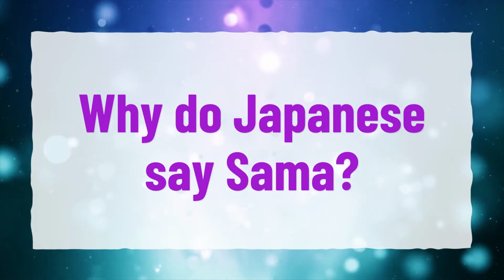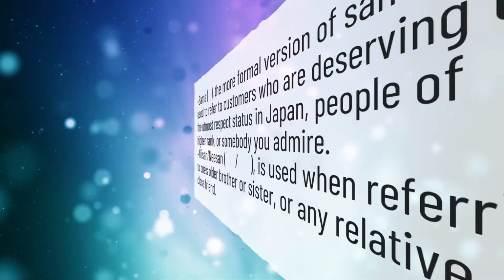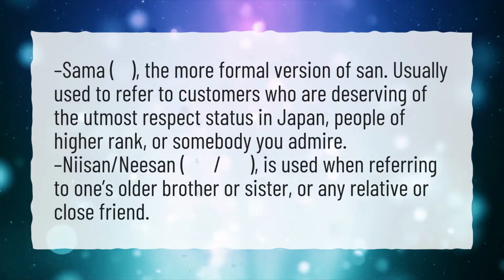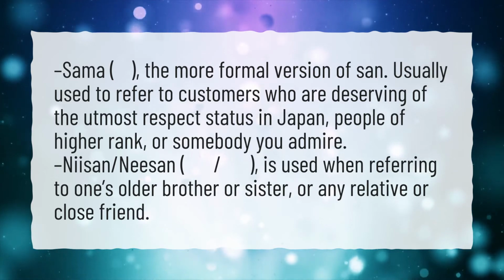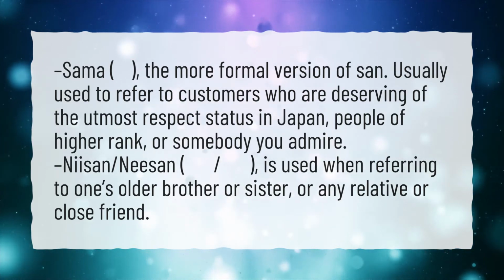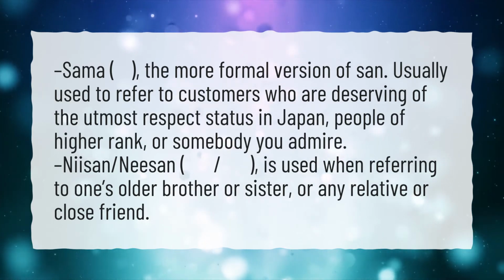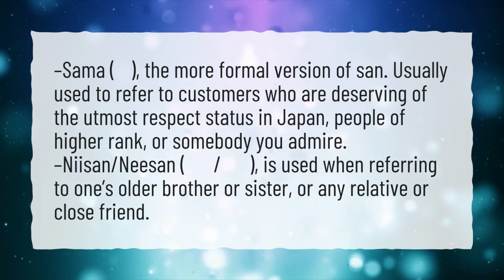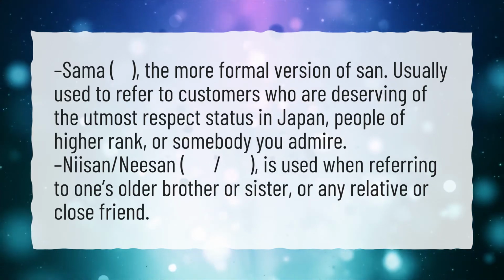Why do Japanese say Sama? Sama, the more formal version of San. Usually used to refer to customers who are deserving of the utmost respect status in Japan, people of higher rank, or somebody you admire. Nisan is used when referring to one's older brother or sister, or any relative or close friend.